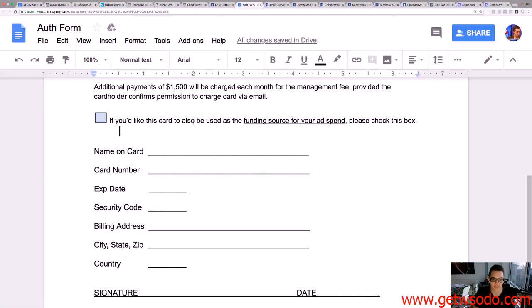So it says, if you'd like this card to also be used as the funding source for your ad spend, please check this box. Okay, and that way, if they want to use that same card, and let's say you're running ads through your account, or not your account, but a separate account that's not theirs, or you need to add the funding source, or they don't know how to do it, or whatever, and they check that box, now you can use that same credit card, so they'll get two separate charges, and you'll explain this over the phone to them. You'll explain, they'll get the management fee charge, which is the $1,500, and they'll also get the charge from Facebook.